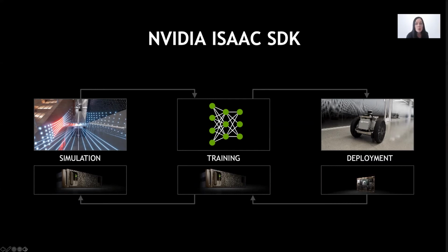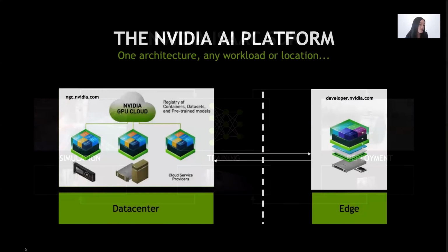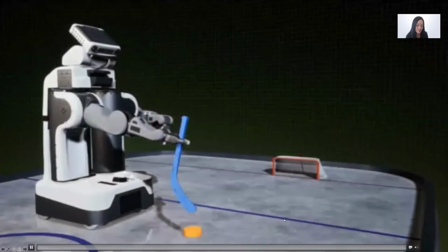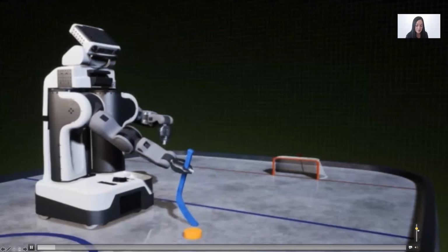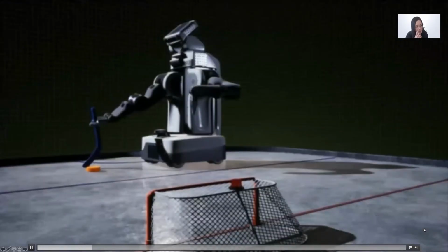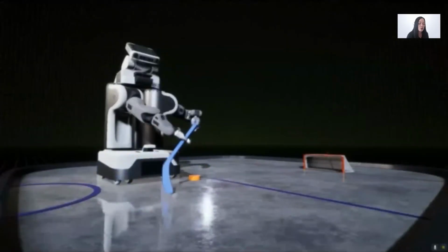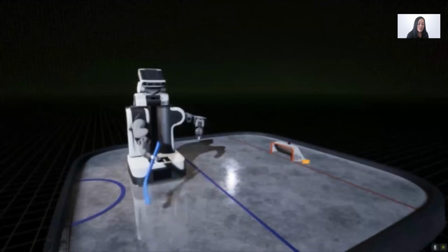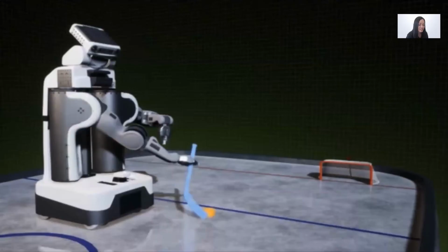Let me give you an example. Let me show you this in terms of a robot that we were working with and teaching it to play hockey. So let me show you this. So you can see the robot knows it's supposed to play hockey, it's supposed to get a goal, and it's trying, it's learning.